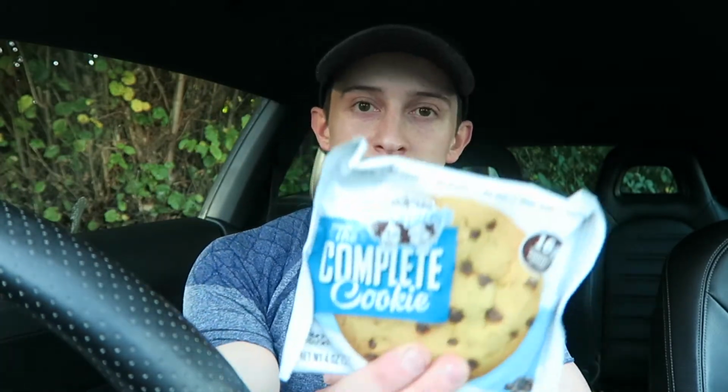No post-workout shake today, but I actually got one of these protein cookies. I think it's Lenny and Larry's. Yeah, Lenny and Larry's cookies. I've never actually had these. I've seen them quite a lot in Christian Guzman's videos, Max Tuning. My friends the other day actually came here and they got one each and they said it was really good, so I'm gonna give it a go.